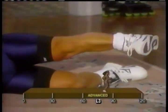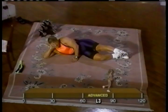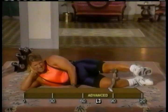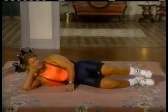Keep it tight. Squeeze, squeeze, squeeze. Come on, burn it up. You should have gone longer on this. This is easier for me than usual. And hold it, squeeze it. That's it for that leg.